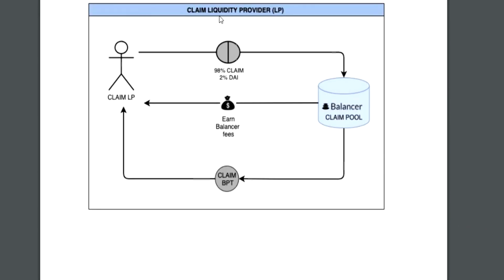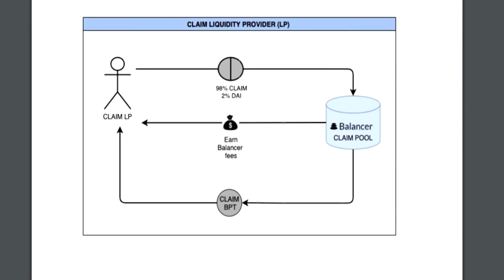The next person is a person who decides to make an LP. So he takes the claim token and a little bit of DAI and puts it into Balancer, and he makes the pool. He becomes an LP provider. So then anybody who trades in this pool, like the first person who wants coverage, will come here to buy it, right? Or the person who is selling their claim token to this pool will produce some fees from Balancer. These Balancer fees go to the LP providers, as well as a Balancer protocol token.